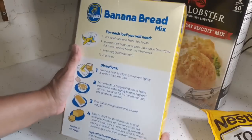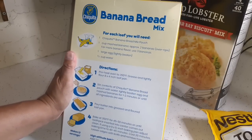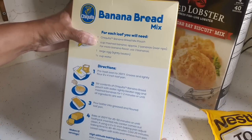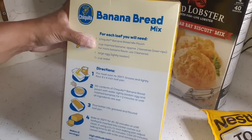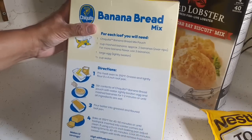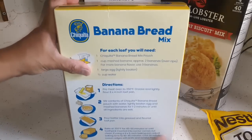And for this, you will need one Chiquita banana bread mix pouch. So one pouch from here, 1 cup of mashed bananas. And I think I'm going to try this tomorrow because I have some bananas that need to be used. It says 2 overripe bananas, 1 large egg, and a 1/3 cup of water for each bag.